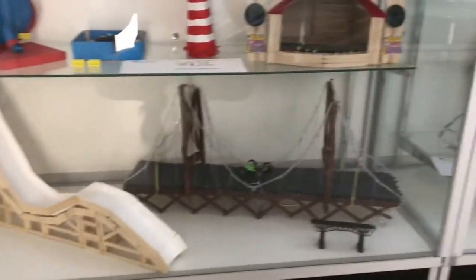Here are some cool things that some engineering students have designed here on campus, a little display of them, which I think is really cool. And that's Wooster Hall.